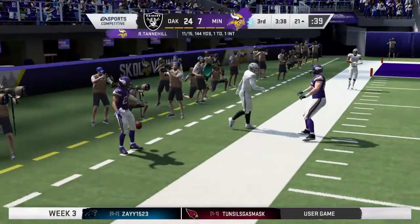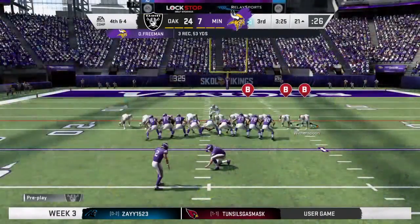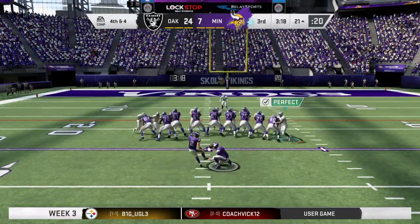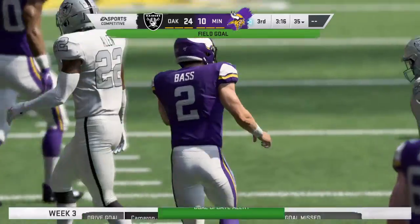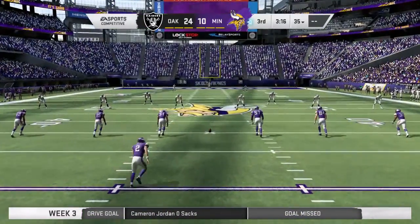A minimal gain there on the 8th play of the drive. They dialed up the screen pass on 3rd down, and for a second it looked like it was all going to come together, and they had a chance to pick up a first down, but the defense got there and finished it off. And his kick here is good. And that will close the gap down to 14. So the scoring drive encompasses 9 plays, and the net result, 3 points.